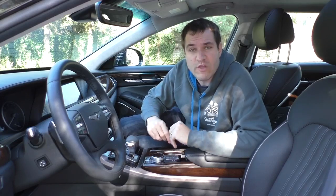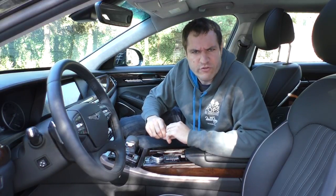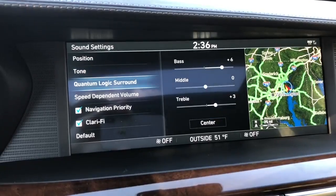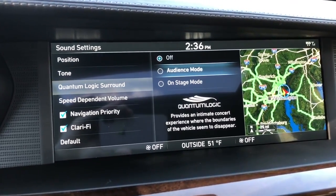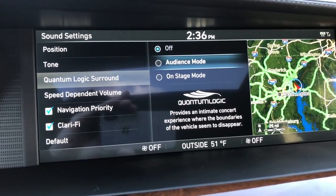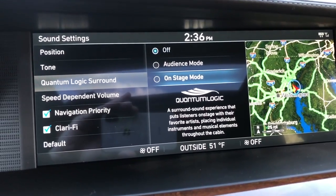Also unusual in the audio settings, if you go into Quantum Logic Surround, you're given two options, both of which are weird. The first option says Audience Mode, provides an intimate concert experience where the boundaries of the vehicle seem to disappear. Yeah. Sure they do. Then there's On Stage Mode, which is just as ridiculous.